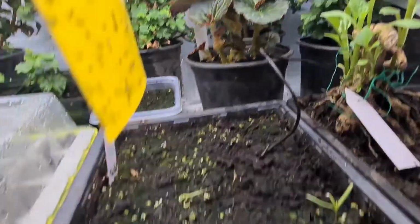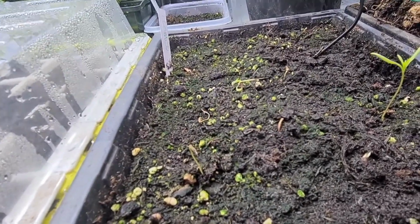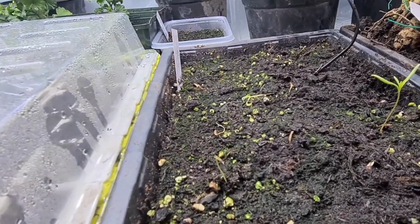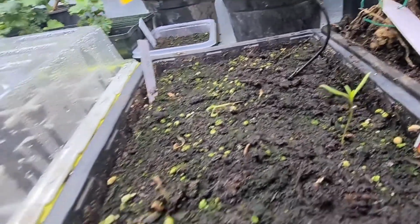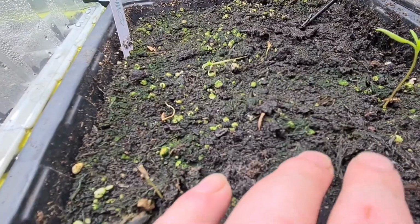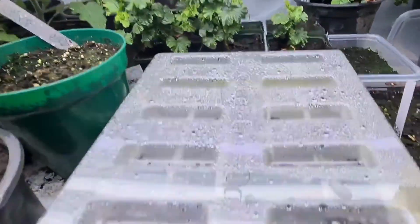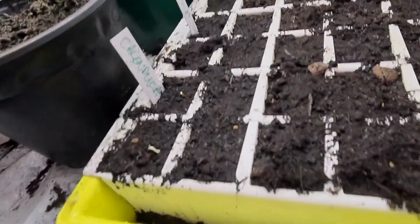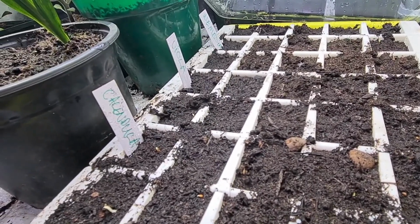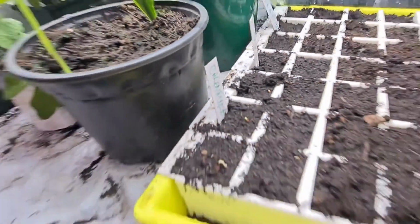So here we have these started growing. These are my cosmos. I took them off the heat bench, put them onto the normal bench at the top, and I just overwatered them, they started to rot, so I fetched them back under the heat, as you can see, and they get some new growth and start to enjoy it again. Then I have under here some calendula, viola, and nemesia. As you can see, they're all just starting to grow nicely.